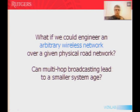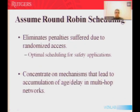The question we want to answer is, can multi-hop broadcasting, if you engineer any network other than a fully connected network, which ends up being a multi-hop network, lead to a smaller system age? With that, we assume round-robin scheduling. Of course, it's very difficult and almost impossible to do this in a real vehicular network, but we do this because we want to eliminate penalties suffered due to randomized access. There are many penalties we suffer just because of the way CSMA is, and in fact the CSMA that DSRC uses is not exactly the optimal kind of CSMA either. The other reason is that, assuming safety applications always want to send a message every time they can, round-robin scheduling is kind of optimal.